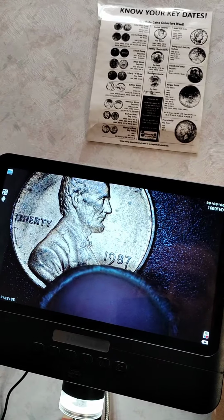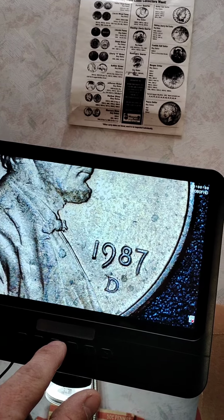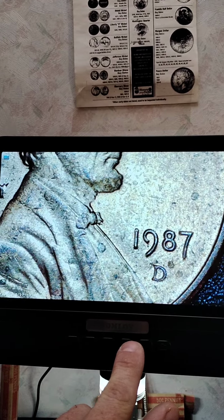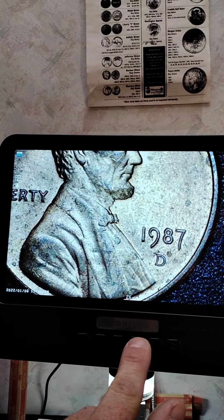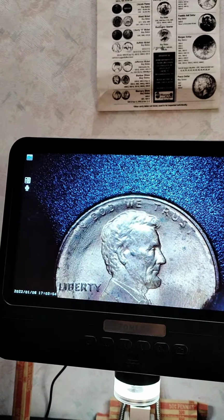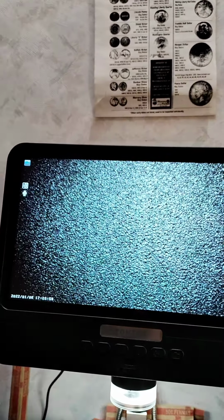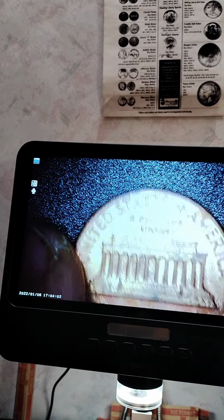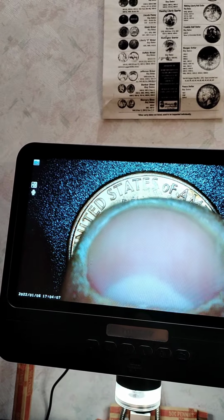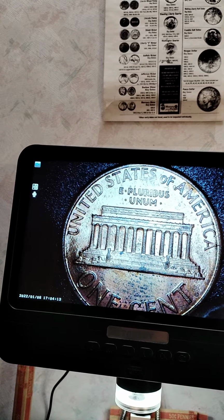1987D. We got a bit of doubling in the 8 there, if you can see down there in the bottom of the 8. Oh, sorry, I'm holding you crooked. Trying to run a camera and the thing at the same time and getting all excited about how cool these coins look is a little too much multitasking. But yeah, gorgeous, gorgeous Lincoln Cent. And again, that same kind of strike through there, soft strikes, whatever it's called.